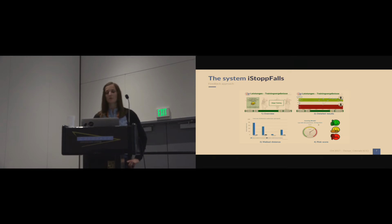And for a more long-term view on the historical data, we used a graph-based approach, where participants can see their assessment over time, and it's also marked, if you look at the top right corner, with green, white, and red, and you get a direct feedback: was this training unit a good one or a not so good one?